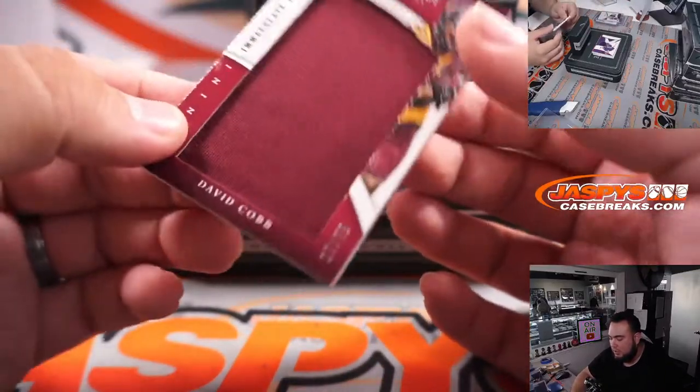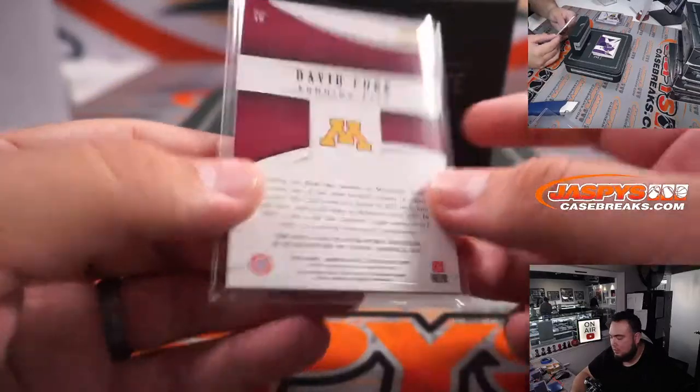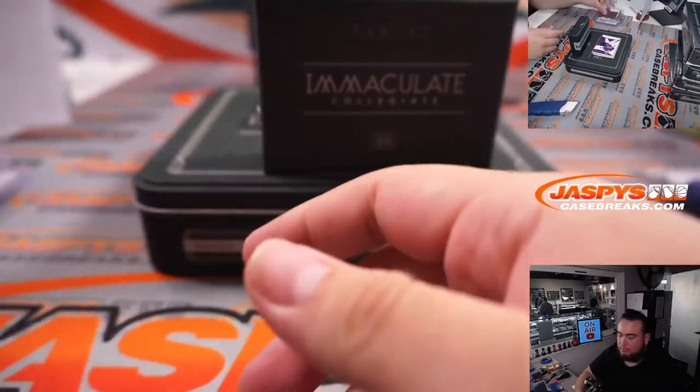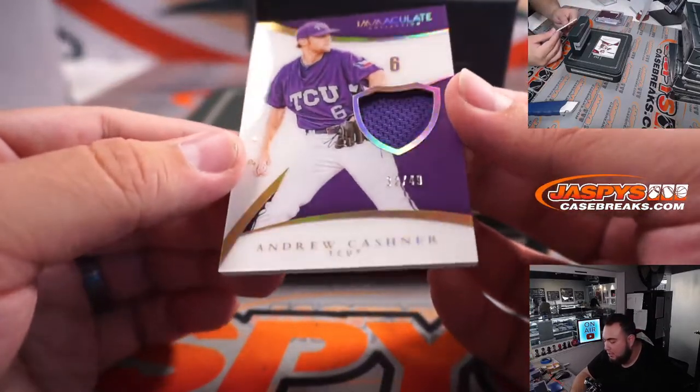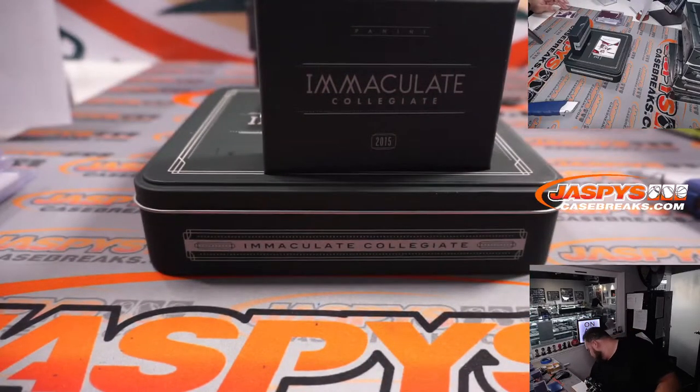Immaculate Jumbos is David Cobb, out of Minnesota. 17, another one for Jonathan. And we have an Andrew Kashner, 32 out of 49. Spot 2 going to Matt.